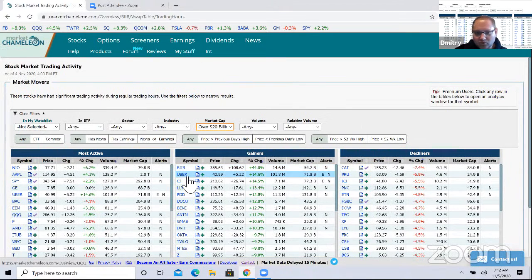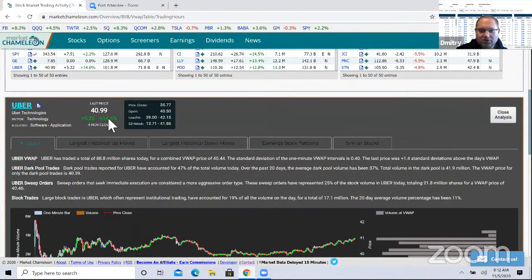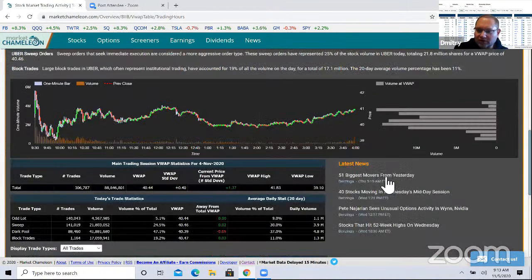Let's take a look at Uber. Same thing yesterday, up 14.6%, closed at 40.99. That's coming close to its 52-week high. And they had that favorable ruling in California, right? We talked about that, the proposition that they had to classify drivers as employees. I guess it didn't pass through. So it was up yesterday.